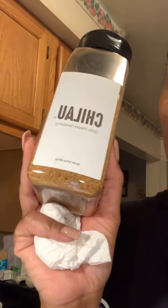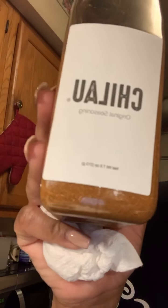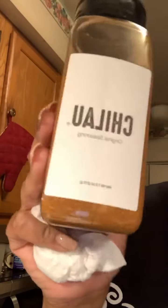So, let me show you guys what I added. I ordered this seasoning. I don't know how to pronounce it. It's C-H-I-L-A-U. This is garlic pepper seasoning. So, I added a little bit of that. I added a little bit of the original seasoning. Google this place, C-H-I-L-A-U, and you can order it yourself.